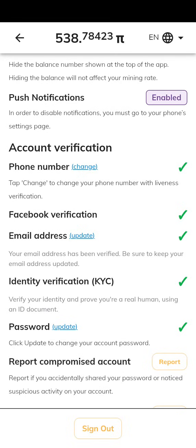You will see verify. Once you click on verify, it will take you to a page where they will bring up the countries. Just select one of the countries. Nigeria is not there, but select one of the countries. Then make sure you have enough airtime on the phone number you want to use to verify. Once you input it, they will send a message to you and your phone number will be verified. That's number one.